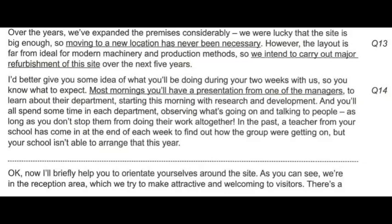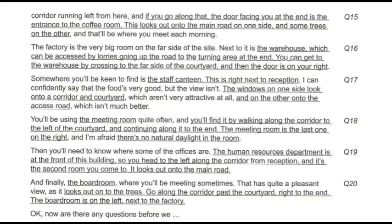As you can see, we're in the reception area, which we try to make attractive and welcoming to visitors. There's a corridor running left from here, and if you go along that, the door facing you at the end is the entrance to the coffee room. This looks out onto the main road on one side and some trees on the other, and that'll be where you meet each morning. The factory is the very big room on the far side of the site.